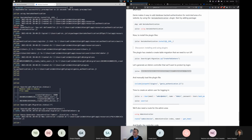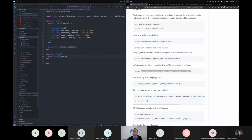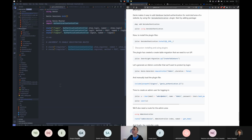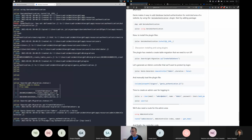And this is gonna create our new controller inside resources admin controller. Let's see where it is. It's here, admin controller. Again, it's just an empty Julia module where we need to put our code. When we installed the plugin, it created the initializer, the plugin's Genie authentication file, which is automatically loaded when the app is started. But now, because we added the plugin when the app is already running, we will need to load it by hand. So we're just going to do it and include it. This precompiles the authentication controller module or package.